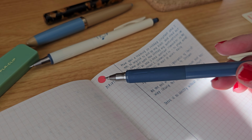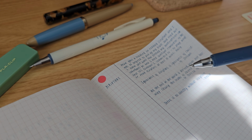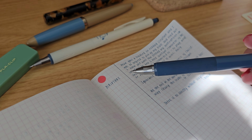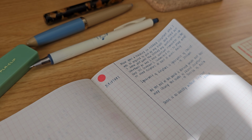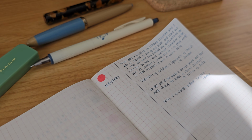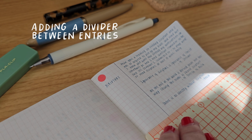So I just put the dotted sticker that coincides with the topic of what I just wrote about, and a quick one-word summary basically for the topic. A more general one for the general topic, and then a more specific one.